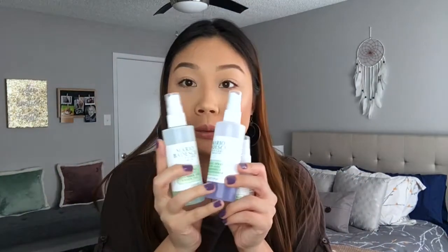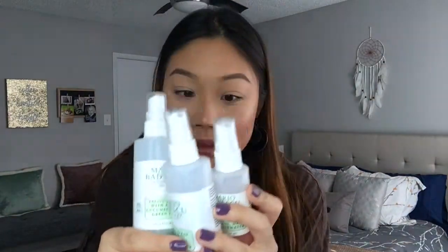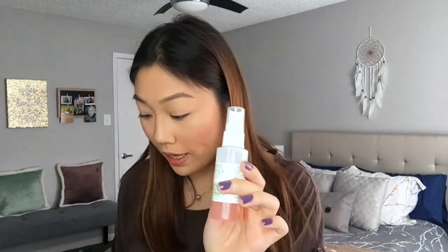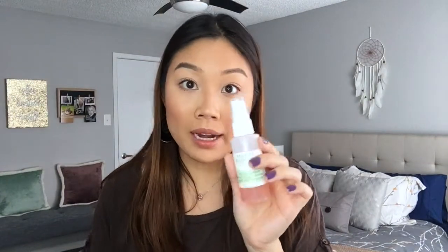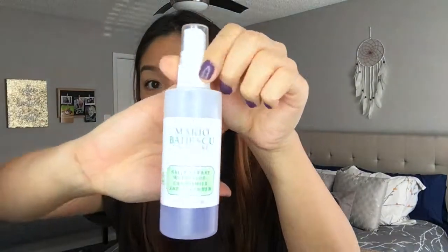All right, so in terms of toners, I kind of go back and forth with my toners, but the one thing that I must have in my collection are these Mario Badescu sprays. As you can see, I own all of them. I have the travel size version of this one just because this was the OG and I went through many bottles of the bigger one, the 4-ounce bottle, that I just decided to purchase the travel one because I moved on to the green tea. This is my second bottle of this one, but then I moved on to the chamomile and lavender one.